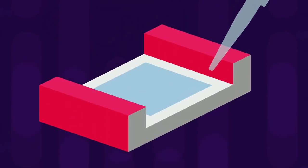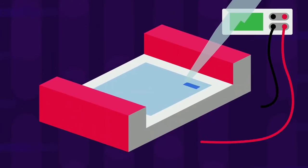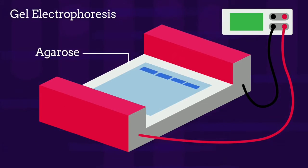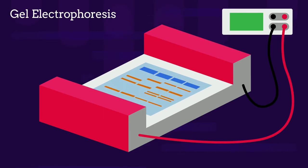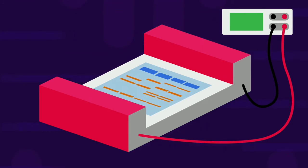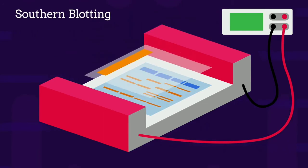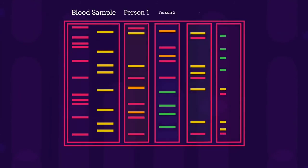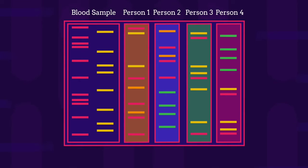The DNA samples are then put into wells in a special gel called agarose for the process of gel electrophoresis, which separates the DNA fragments by size. The pattern is then transferred to a nylon sheet in southern blotting. And finally, the lines produced by the DNA samples from different people are compared.